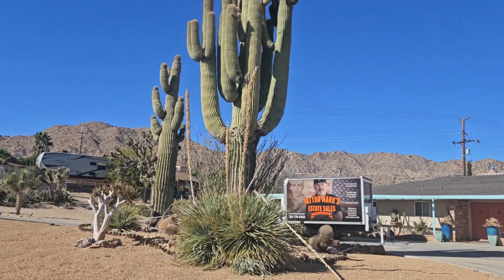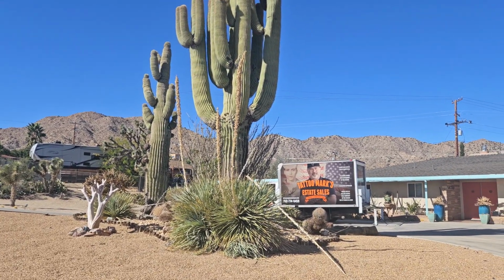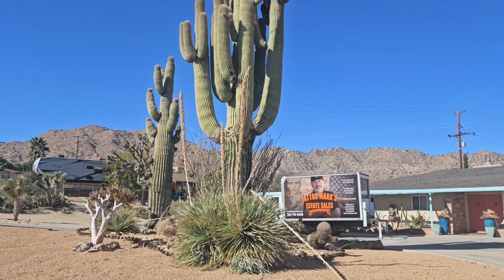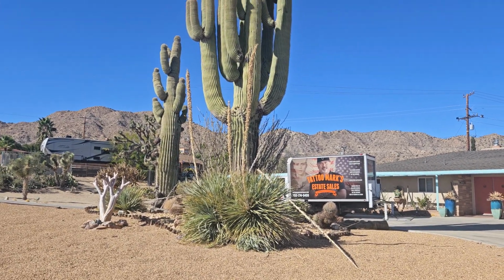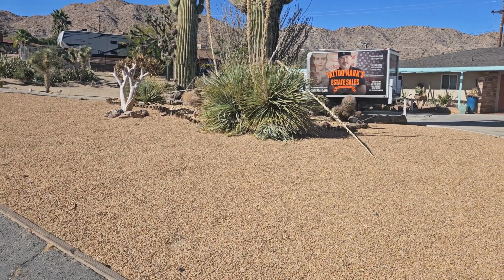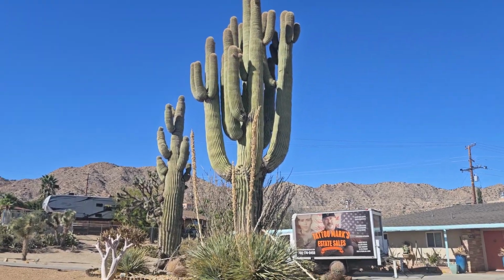I don't even think you can buy them, but if you did, I think that one would be like 75 grand or something, and the one on the left would be like 30 grand. I mean, that's if you could even find them that big. So the property is going to be for sale. Whoever buys it, maybe redo the outside here, make it look nicer with lights and everything, but they're going to get two beautiful big saguaro cactuses.